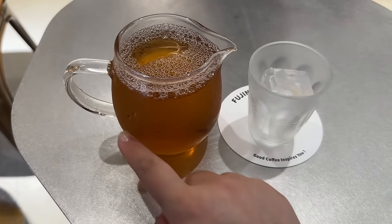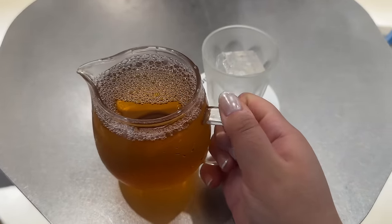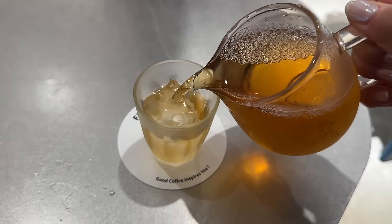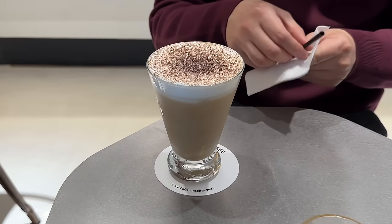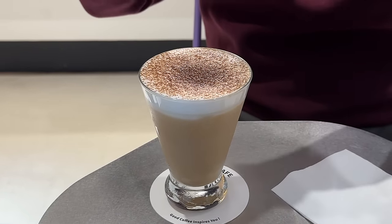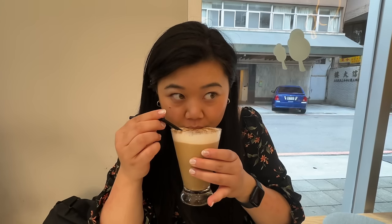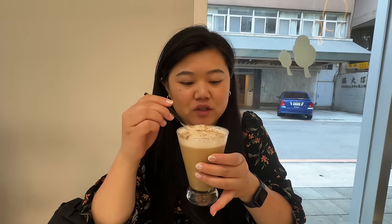I got a fruity Tie Guan Ying tea drink, and they serve it with this little cute cup with ice. Oh, wow. It's not sweet. It's okay. It's not that fruity. It's not fruity at all. Bird got the handmade brown sugar latte. Pretty rich cream. Yeah? Try it. Not bad. Good. It's sweet but not too sweet.